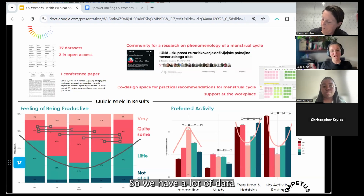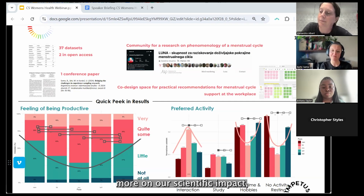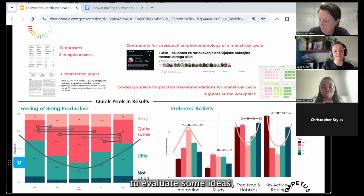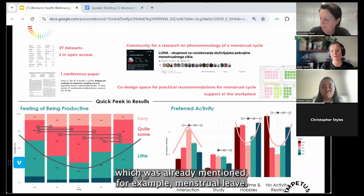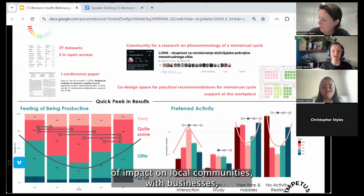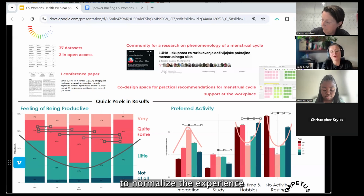So we have a lot of data, which is still being analyzed and interpreted. We were focused more on our scientific impact, but also with these results, we wanted to have more policy-based impact, to evaluate some ideas which were already mentioned. For example, menstrual leave. Is this appropriate or not? What are the biases with these kinds of regulations and policies? And also to have some sort of impact on local communities, with businesses, with public education. We concluded at the end to normalize the experience throughout the menstrual cycle.